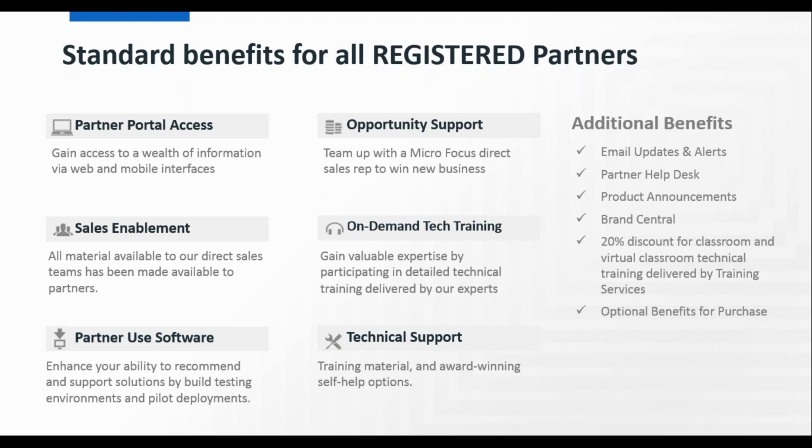As partners, you will get email updates and alerts from us, notifications of webinars we're running. You will have access to our partner help desk. We'll let you know when we have new product announcements. You have access to our brand central where our branding is available, the logos, etc. All registered partners will have a 20% discount for classroom and virtual classroom technical training that is delivered by our training services, and then optional benefits for purchase as well.